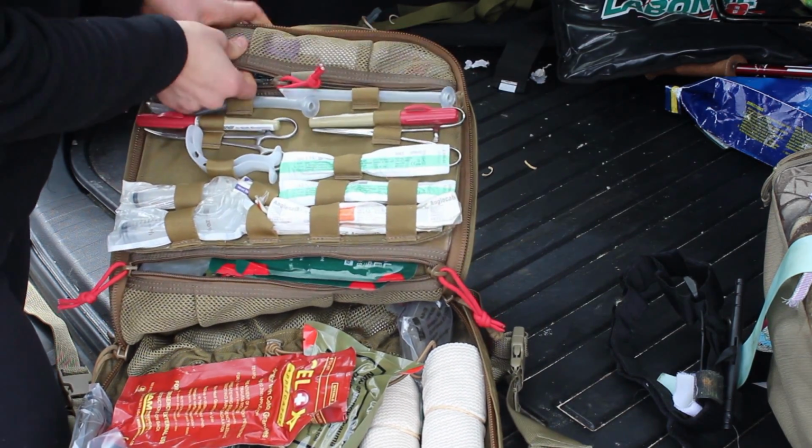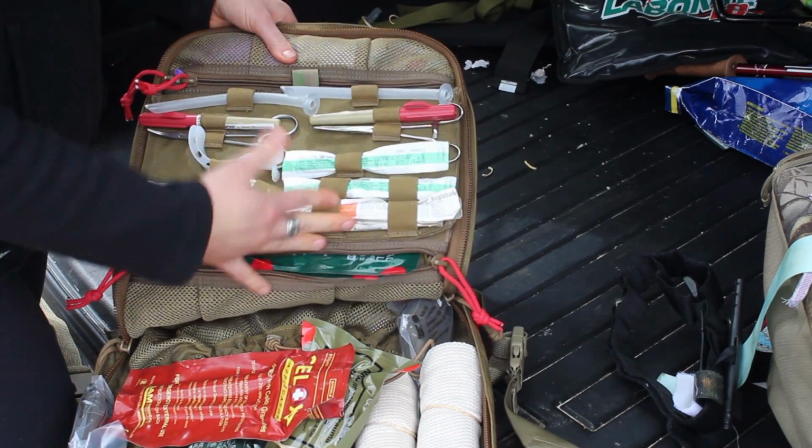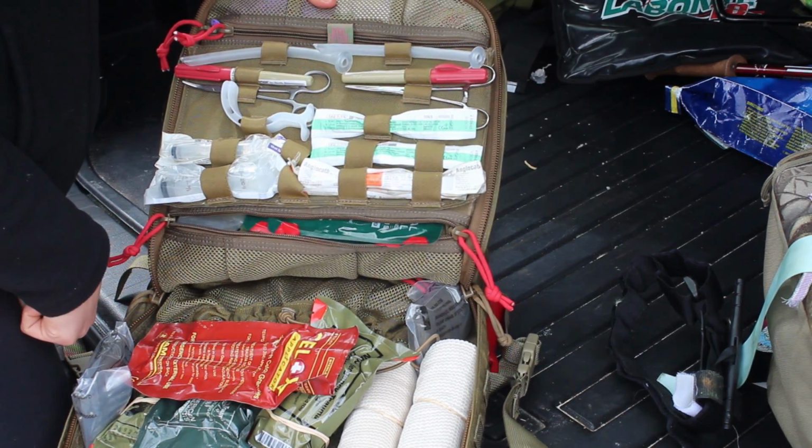So I also have catheters here. Got 18 gauge catheters and 14 gauge catheters for getting the line in on somebody, but also it can facilitate further decompression of the tension pneumothoraxes as well.